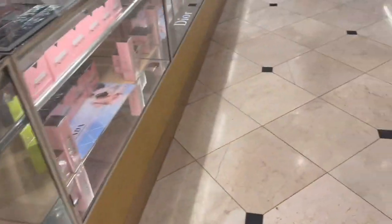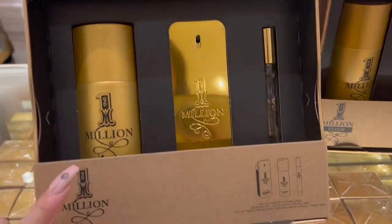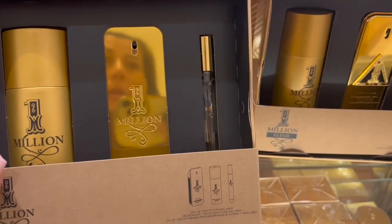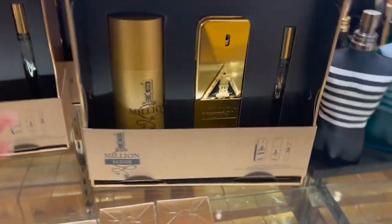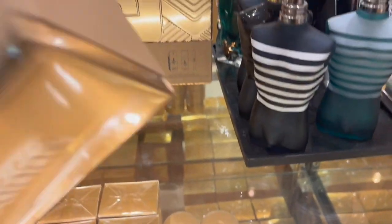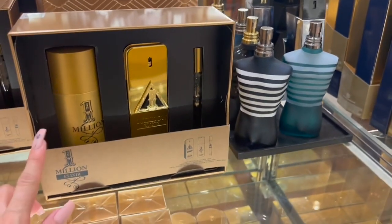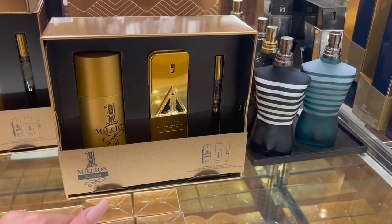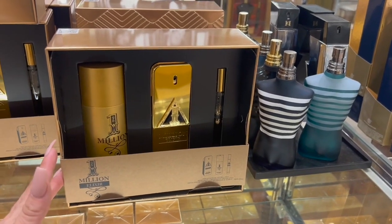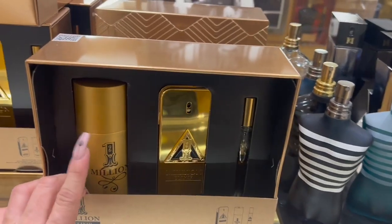Okay, so let's see. The one that I'm going to buy is this one right here, the Lady 1 Million. This one is for the price of $105, I believe. So I'm going to take one of these. And I'm going to show you the second one that I'll buy. In total, I'm going to spend $200, but they're going to come out to $150 because I'm going to get the rewards of $50. So they're going to come out to $75 each one of them.